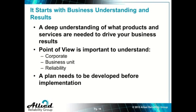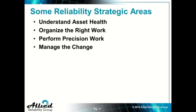If you work for a large organization, you have to understand that corporate business, maybe a business unit, and if you work in the reliability field, you'd have to understand it from the reliability level. So you really need to think about all these things of what's your role in the organization, how can you learn what the marketplace is and what products you're making, and then develop a plan to implement. So I took an example. I was responsible for reliability improvement within Cargill. I had some strategic areas in Cargill around reliability that we were trying to push forward. I've listed 4 out of many of them, just as an example.